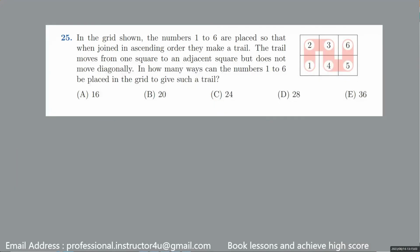Okay, question 25. Well, this question has been repeated in many AMCs and different levels. For harder levels, just this rectangle looks larger, but the idea is the same. I think one of them was like 2 by 10. No, 2 by 5, I think. So you just make it larger. For junior level, they just made it smaller.